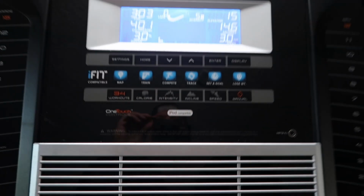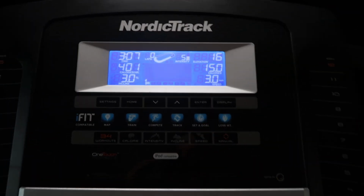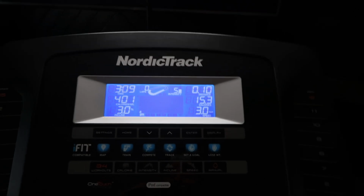So 3 incline, 3 speed for me. This is about where I get pretty comfortable. I can do this for a while. 400 calories an hour, I'm strolling, no problem. And when I'm adapted to it, it can be a little bit mindless.